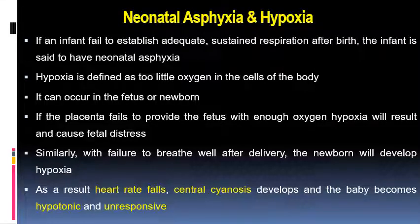Both are possible. If the placenta fails to provide the fetus with enough oxygen, hypoxia will result, and it causes fetal distress when the fetus is inside the uterus, in intrauterine life itself. Similarly, with failure to breathe well after delivery, once the baby is born into the extrauterine environment, the newborn will develop hypoxia. As a result, heart rate falls, central cyanosis develops, and the baby becomes hypotonic and unresponsive. These are the signs you can see when you're doing Apgar score assessment. These are the outcomes if the baby has a score of less than 7, or 5, or 3 or 4; these manifestations can be seen in Apgar score assessment.